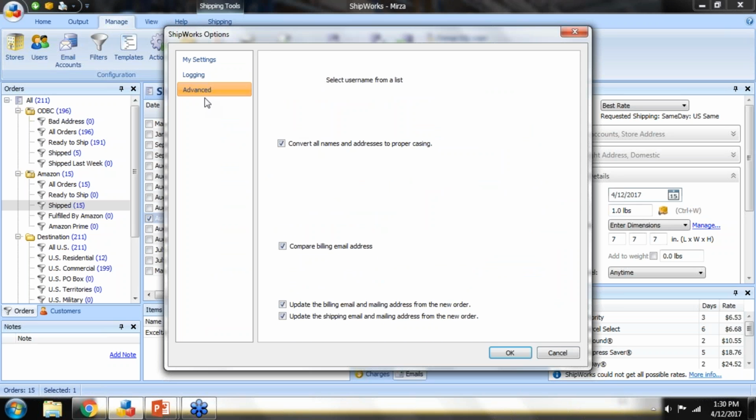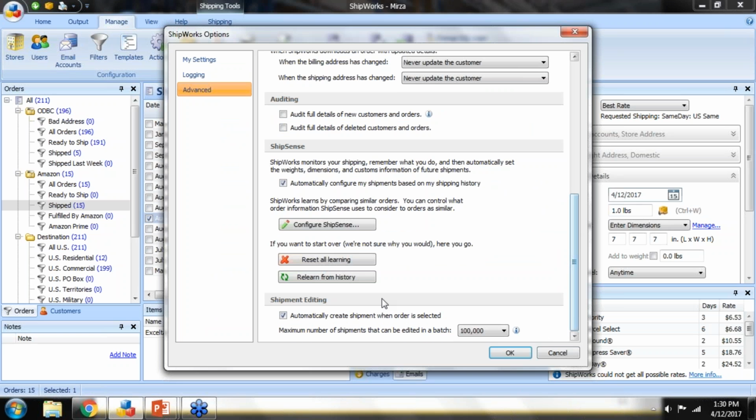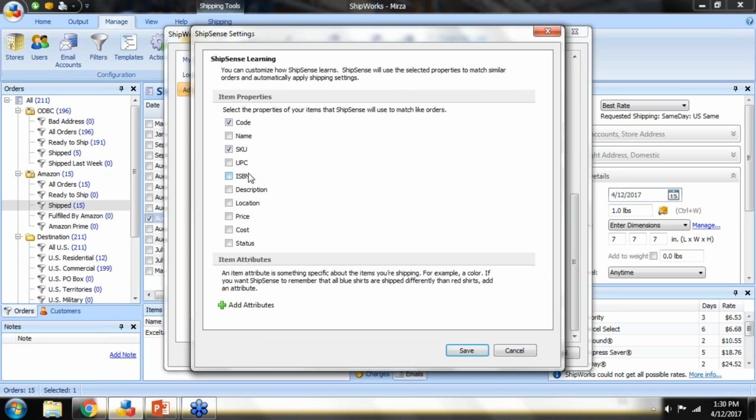Well, the reason that's happening is if you go into Manage Options, and I believe under Advanced, and scroll down here, there's an option for your ShipSense configuration. Basically, ShipWorks uses those item fields to associate that item information with. And so what that's telling me is that your items downloaded from Amazon have a different code or SKU from the items downloaded from eBay.